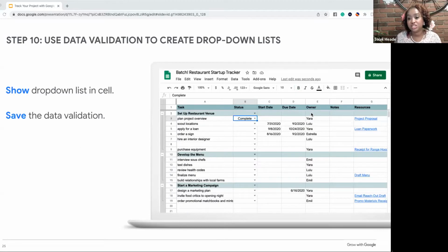And then to finish your list, you want to make sure that the show drop-down list in the cell box is checked. And then you save it. And now your project tracker has a drop-down menu under your owner column or your status column. So this is a really, really handy tool.